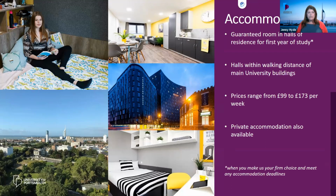All of our halls of residence are within 15 minutes walk of where you'll be studying. So it's a really easy city to get around. There's no buses involved, no trains. Everything is so easy.